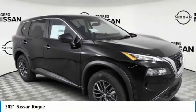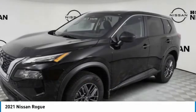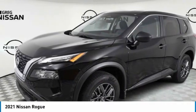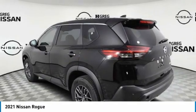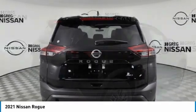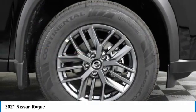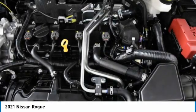Looking for the right vehicle? Check out the 2021 Rogue. The stylish Rogue gets 27 miles per gallon and still boasts nearly 58 cubic feet of cargo space. With a 5-star side impact safety rating and confident handling, the Rogue is more than you expect and everything you deserve. This vehicle has less than 100 miles.